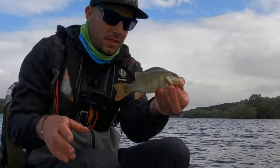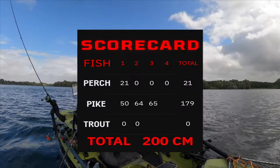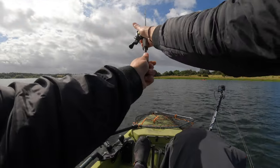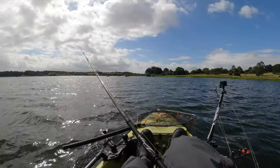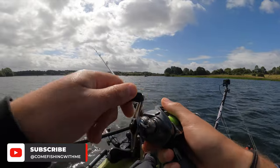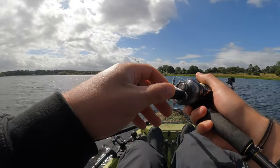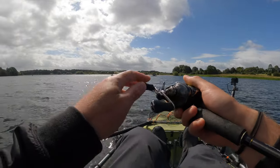First perch, 21 centimeter. Let's let him go. Boom. One perch. I think I need to change location. I'm gonna cross on the other side for sure. I'm going to go where I got the perch in practice. That's the plan, I think.